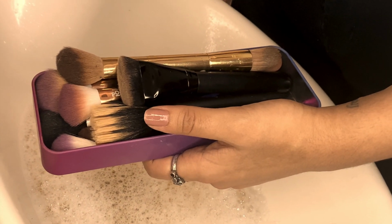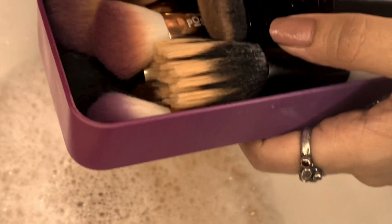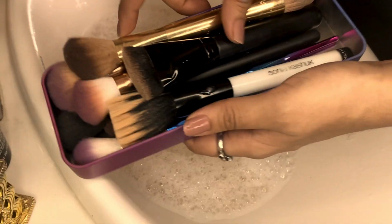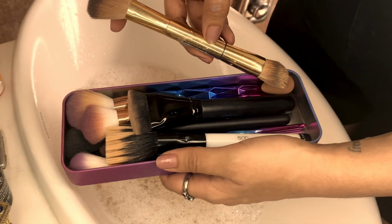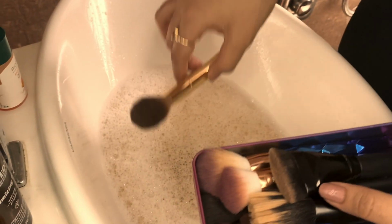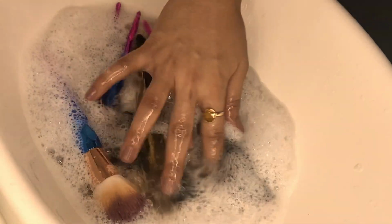Okay, so these are the ones that have been through the grind. I've been using them for about 5 weeks now. They certainly need to be washed. I'm going to start off by throwing them one by one into the warm soapy water. Make sure you put all your makeup brushes in there, even your beauty blenders, your makeup sponges, and absolutely everything that you use to apply your makeup.